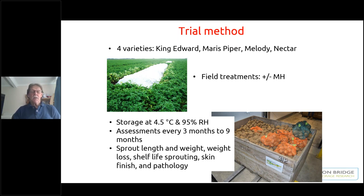We assessed every 3 months or so, up to 9 months, and the assessments were for sprout length and weight, weight loss, and shelf life sprouting as well.